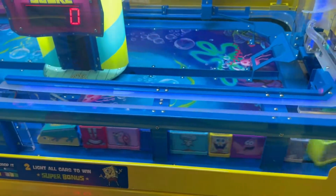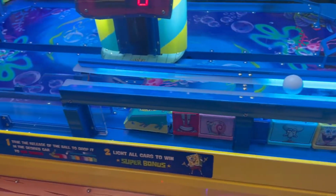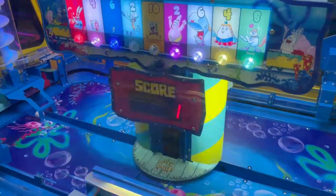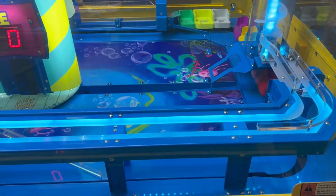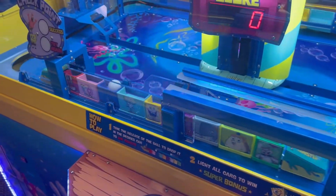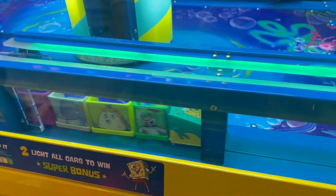All right, so I got two credits on. So get ready. Come on. That's good. Oh, you got Squidward. So all you need is SpongeBob. So you're very close. You're gonna get Plankton. So you got six tickets. That's actually not bad. I mean, this is definitely not the best game for tickets.